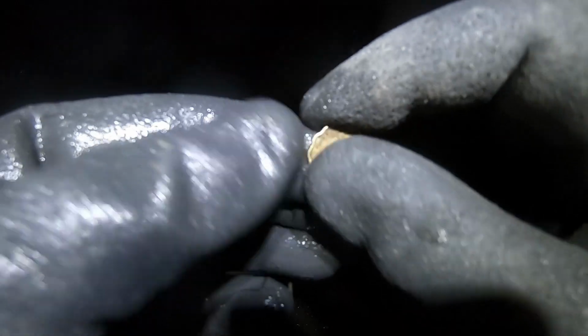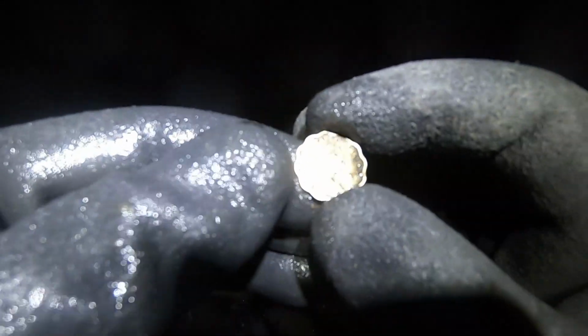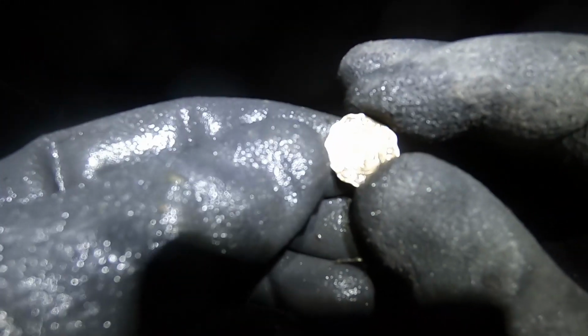Right, next coin I found. I think it's a coin. Bizarre, I've never seen anything like this. Right, it's got Queen Elizabeth II on there. It's clearly Queen Elizabeth II. It seems to have some kind of Chinese writing on the back or something like that. Japanese, Chinese.